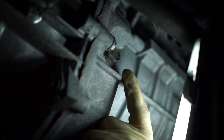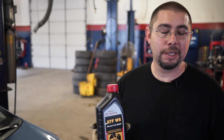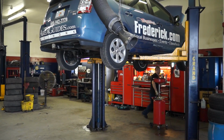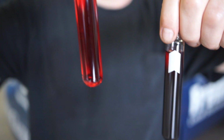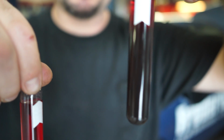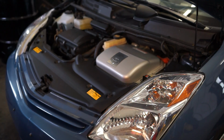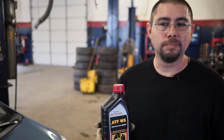Certainly something that can't be performed at home with any ease. It certainly should have to go up on a lift to remove the fill plug to inspect the fluid level and also the condition. Transmission fluid is often overlooked as a maintenance item in a constantly variable transmission because, for one, there is no stick to check it. So, out of sight, out of mind, typically.